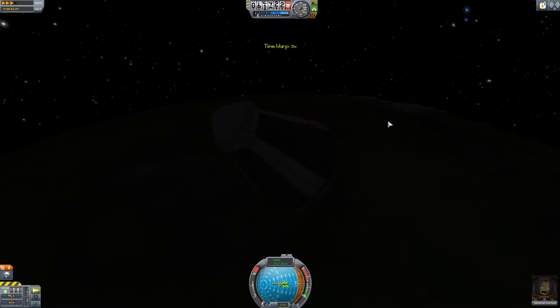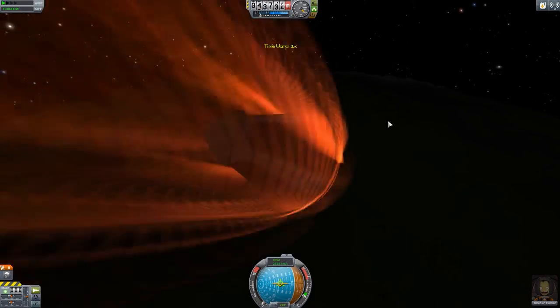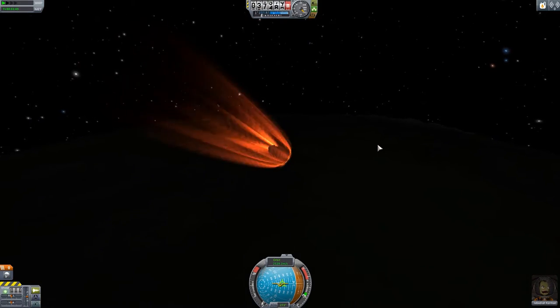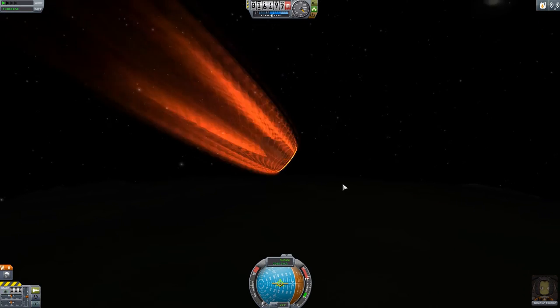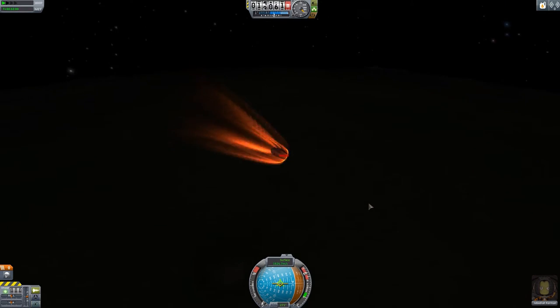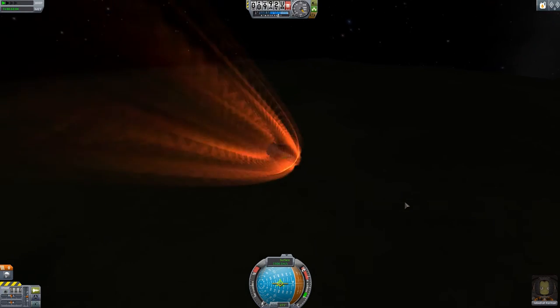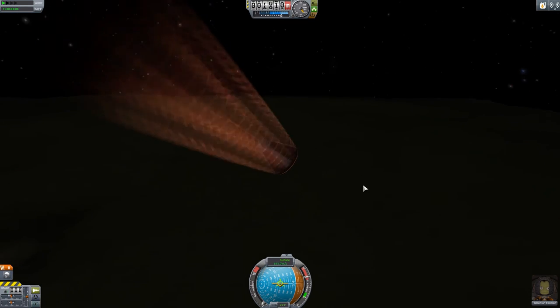We're going to wait till it says safe to deploy. Hopefully we'll survive. Please, Jeb. Think of the children, Jeb. Oh, it's starting to shake. Oh my gosh, it's so close to exploding. Okay, we survived again. Whew. Now we're slowing down.